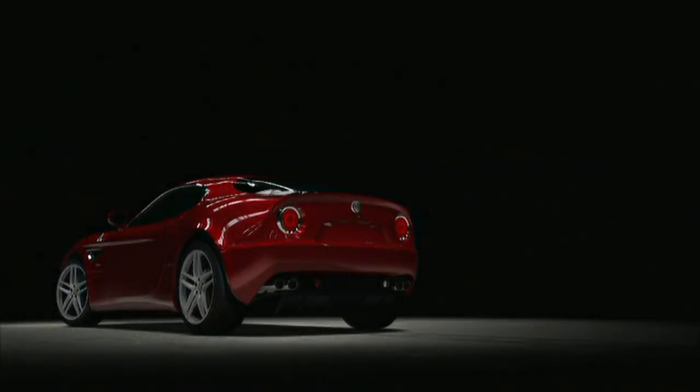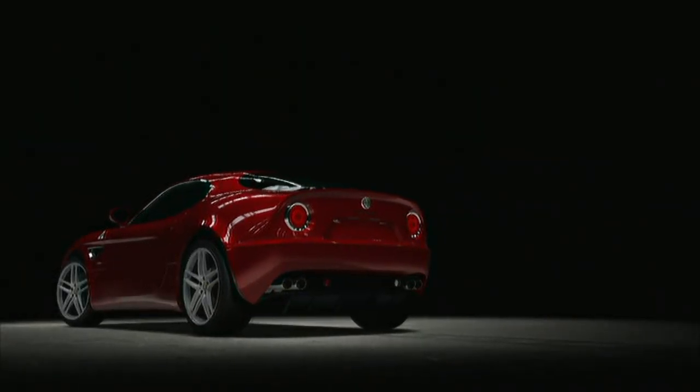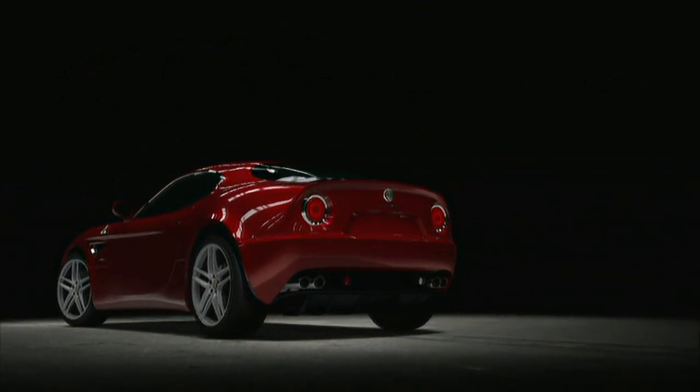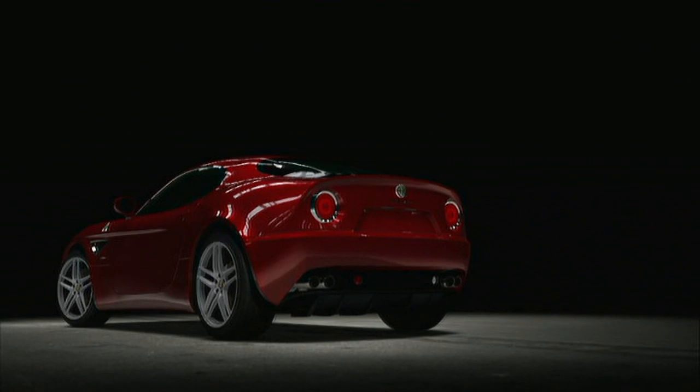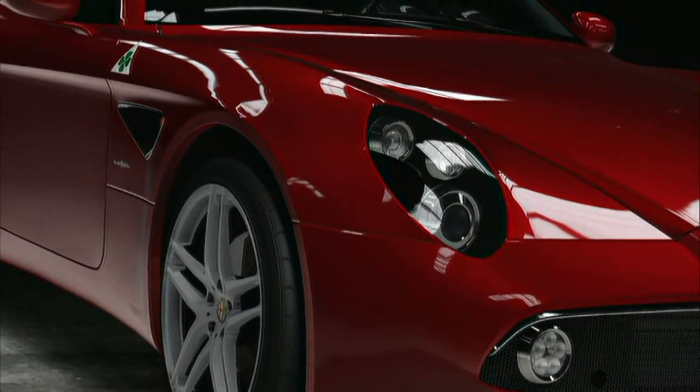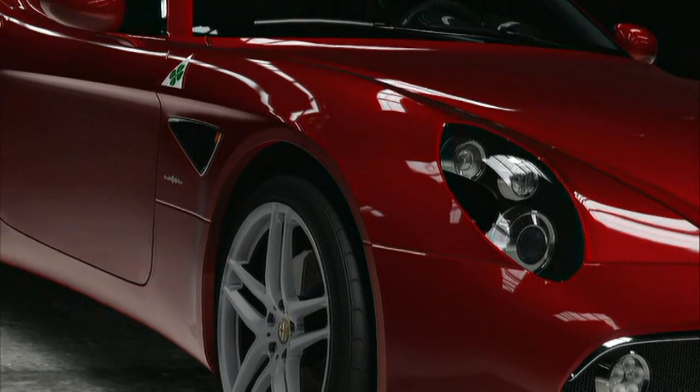At number 2 we have the Alfa Romeo 8C Competition. Now this list is comprised mostly of classic cars, but we thought we'd include one of the more modern cars, and this is one of the greats. This is a really nice car.